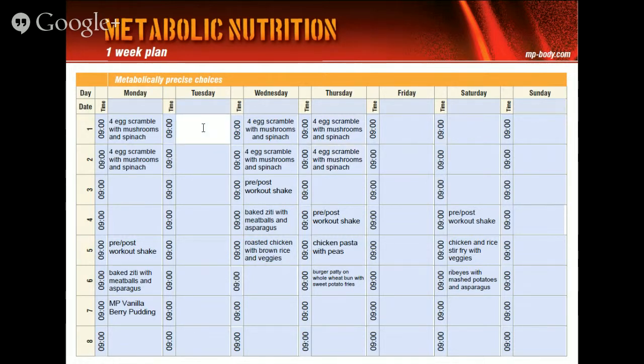On Tuesday, I'm going to make, actually, let's look at this. I'll probably be out of mushrooms at that point. Friday, I want somebody to have banana pancakes. But keep in mind that for me, because I've gone through a couple of MP programs, bananas are no longer inside the window.